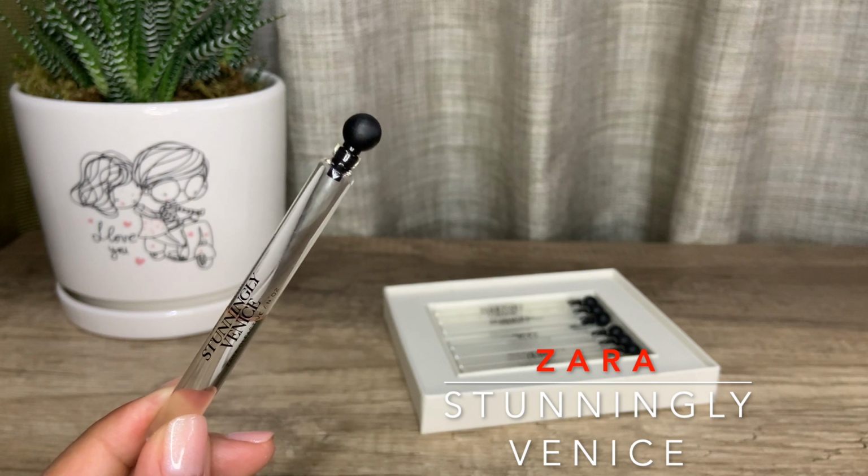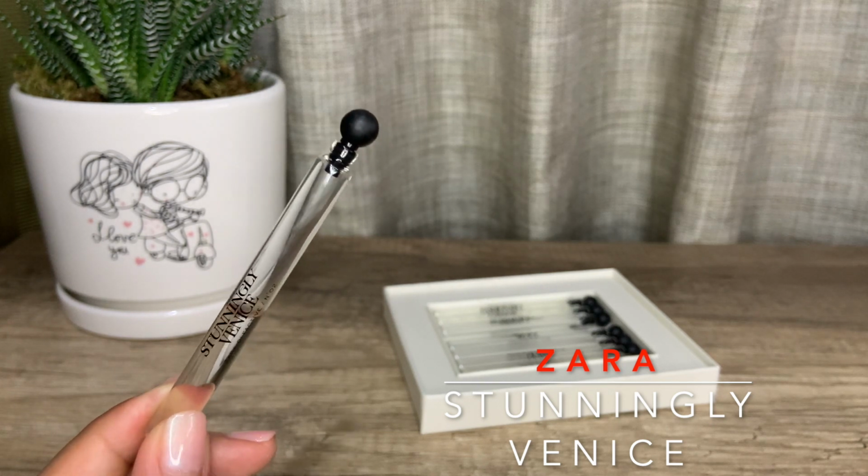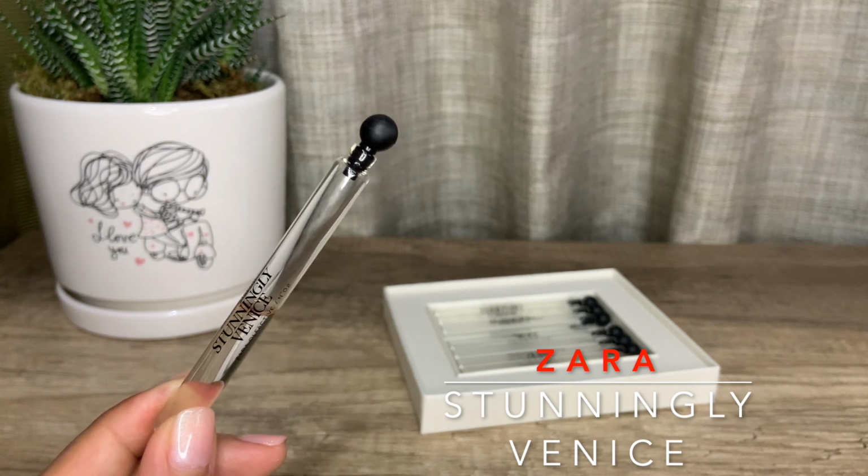If you like Rouge Trafalgar but are wary of the price, although not exactly dupes, you can get a good impression of Rouge Trafalgar in here, Stunningly Venice. Sample if you can.